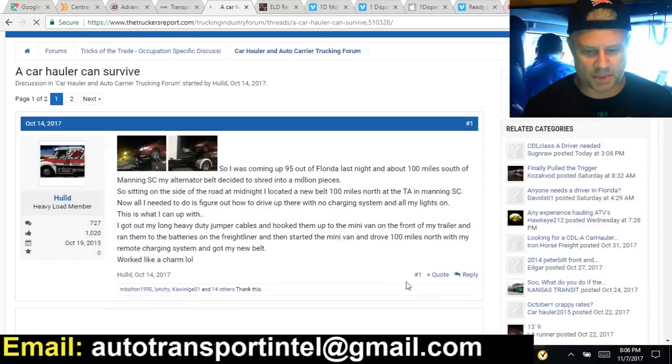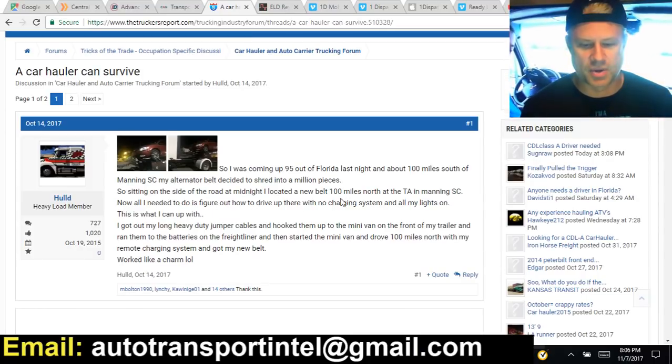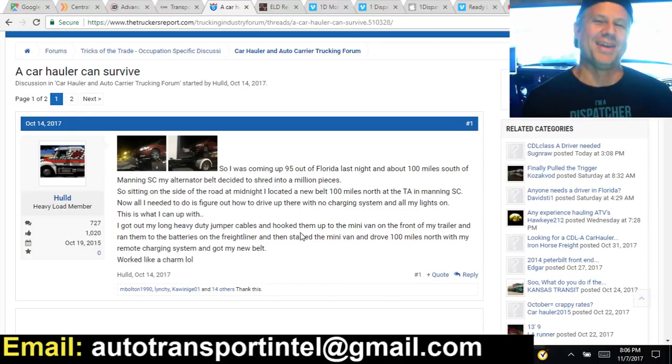This is interesting. This guy was talking about how he was coming up 95 out of Florida last night, about 100 miles south of Manning, South Carolina, and his alternator belt decided to shred into a million pieces. So, sitting on the side of the road at midnight, I located a new belt 100 miles north of the TA in Manning, South Carolina. So he's got to get 100 miles. He just has to figure out how to drive up there with no charging system and all of his lights on. So what he came up with, he's got long, heavy duty jumper cables, hooked them up to a minivan on the front of his trailer, ran them to the batteries on the Freightliner, and then started the minivan, drove 100 miles north with remote charging system, and got a new belt. Dude, that is a great story, man. A car hauler can survive, by HULLD, heavy load member. Man, that's awesome.